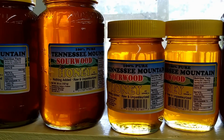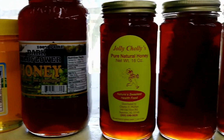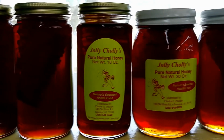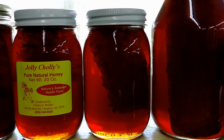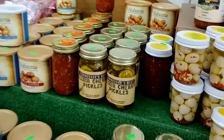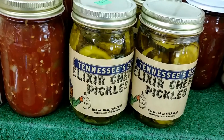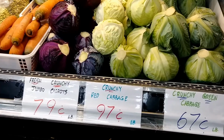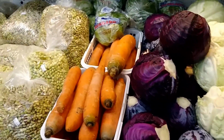The honey is displayed in the window. It looks just like liquid gold. And then some of it has the comb left in it, the honeycomb. You know, you chew on the honeycomb like a gum. Doing a variety of little fixings. This was elixir cherry pickles. I'd never heard of those before. Right beside the dude salsa. And these carrots were just ridiculously large. They had some other smaller ones, you'll see them bagged up.